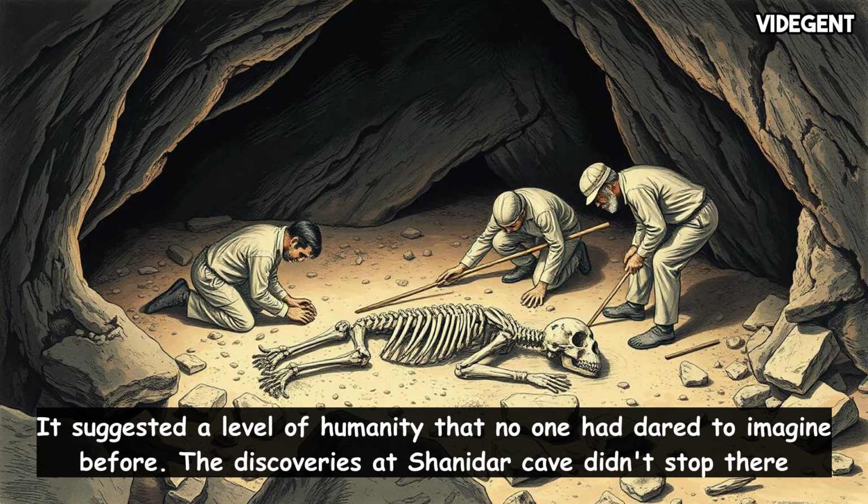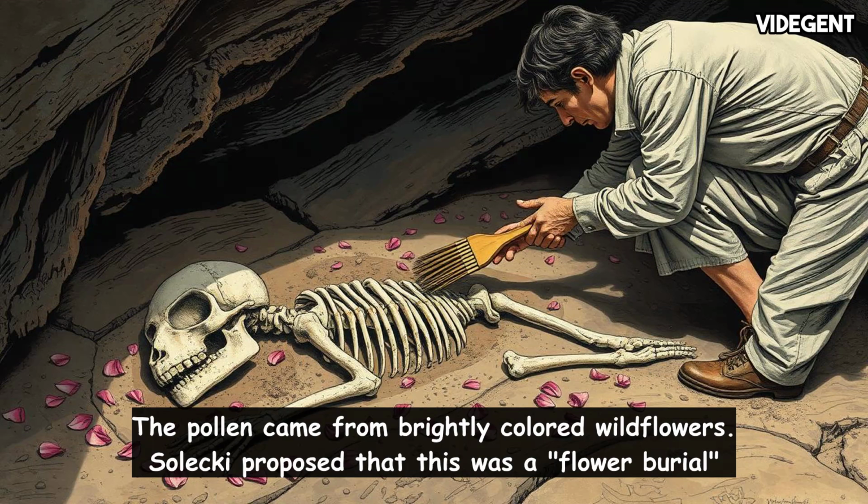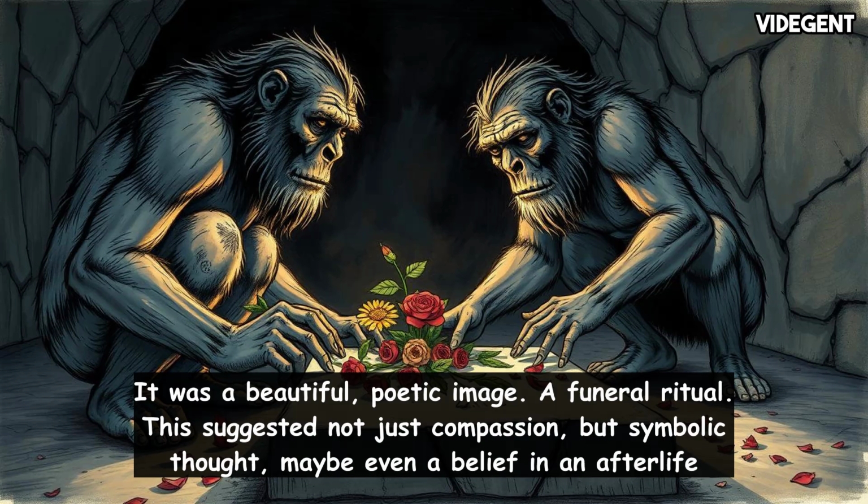The discoveries at Shanidar Cave didn't stop there. Another skeleton, Shanidar 4, was found buried in soil that contained large amounts of ancient pollen. The pollen came from brightly colored wildflowers. Solecki proposed that this was a flower burial. He imagined the Neanderthals deliberately placing flowers on the grave of their departed companion. It was a beautiful, poetic image, a funeral ritual. This suggested not just compassion, but symbolic thought, maybe even a belief in an afterlife.